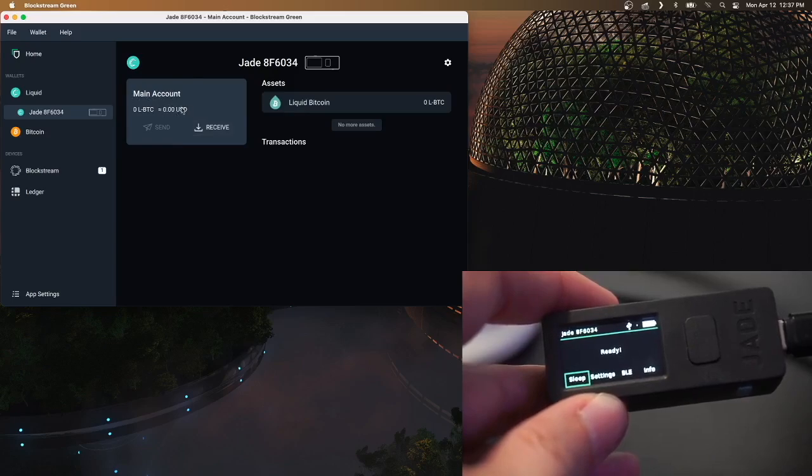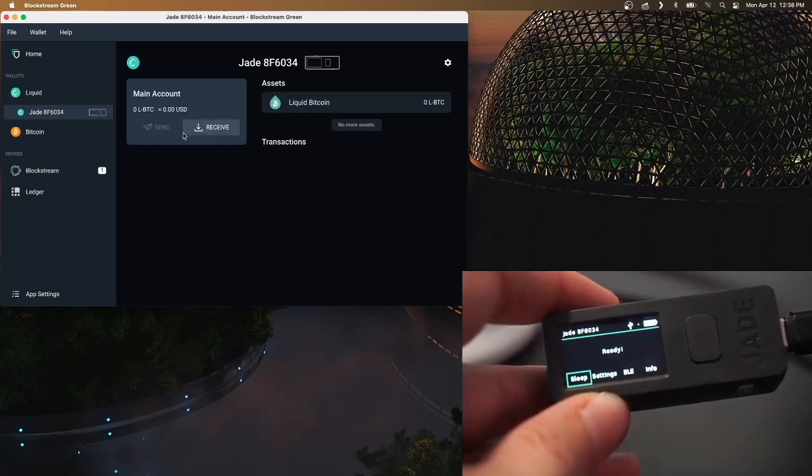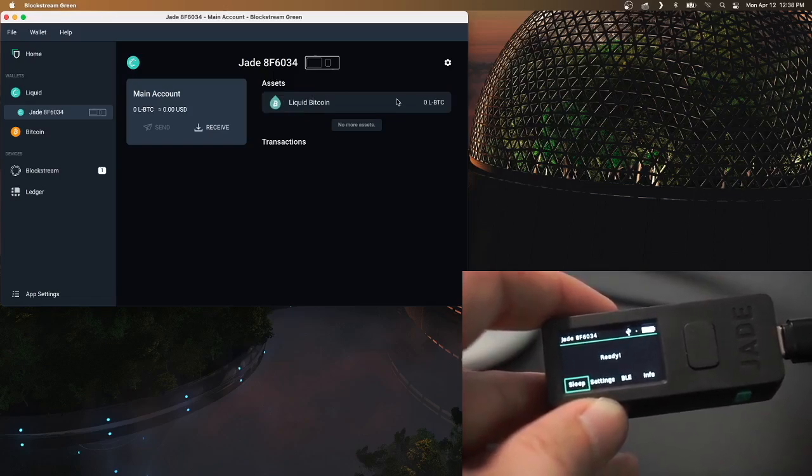We see our main account. We see a balance in Liquid Bitcoin, and the equivalent US dollars. We see send and receive, though there's no funds in there yet, so send is grayed out. We see our assets, so you can have more than just Liquid Bitcoin. You can have Tether, you can have other tokens that can be redeemed for purchases, and so on and so forth. You can have that, and we will have a list of transactions down below as we start executing them.